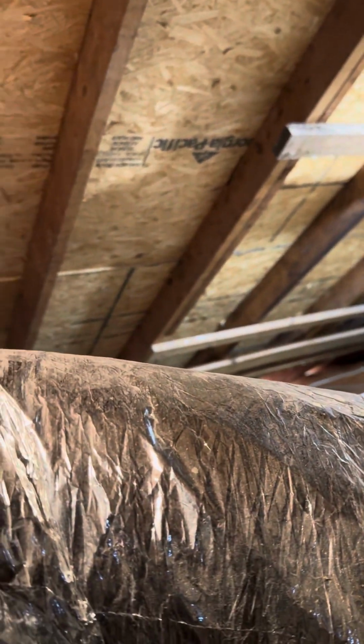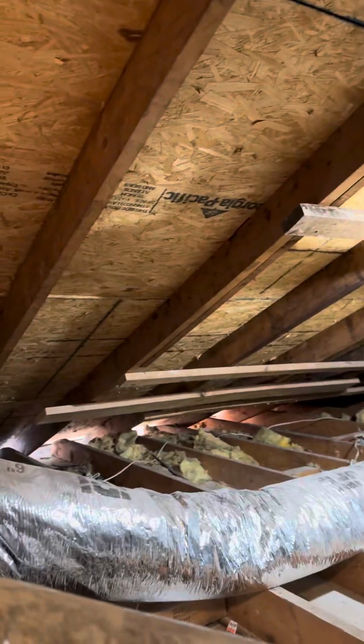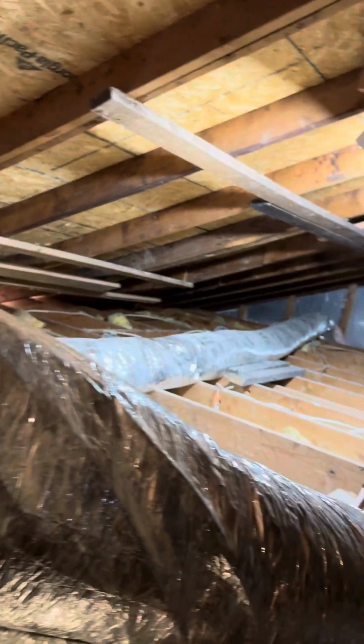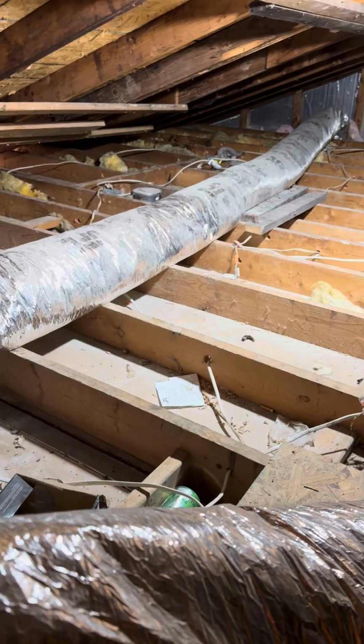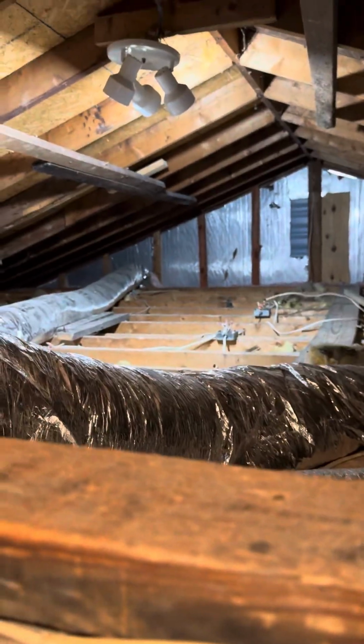You can see some holes to the outside where potentially some critters get up here, but they do have holes in the fascia, and that's to allow for circulation up here. I mean, junction boxes look a little sloppy. There's some poop right there. But yeah, you'd probably want to get those junction boxes covered up, and I mean, you could spray foam up here. But not terrible. Don't look bad.